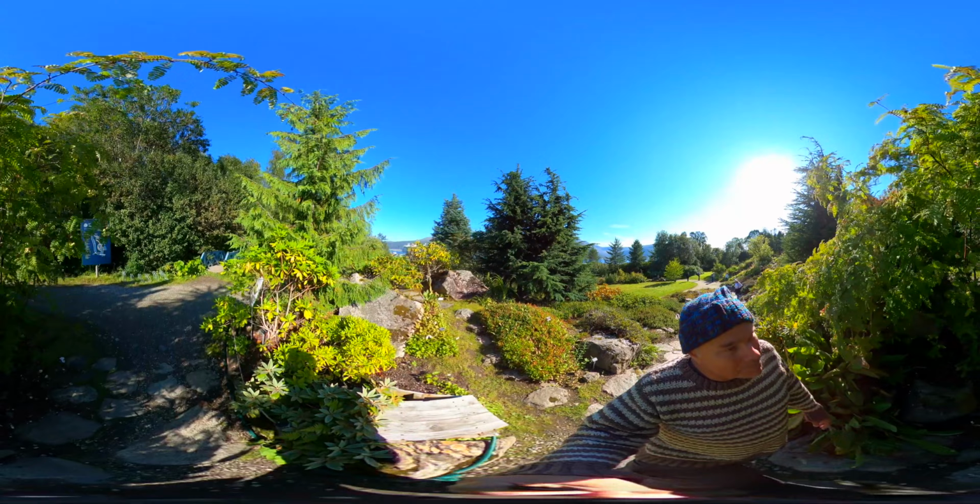I think I read that it's the furthest north of any botanical garden, you know? Don't quote me though, because I'm not sure that's correct. But we're going to walk down through it. We've got these stone stairs all through the place, so I've got to navigate them.